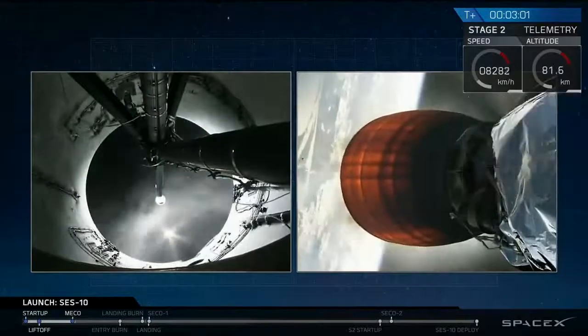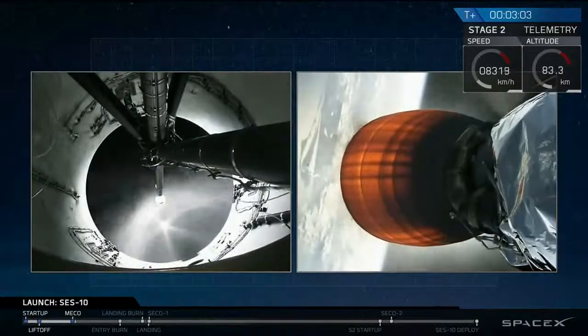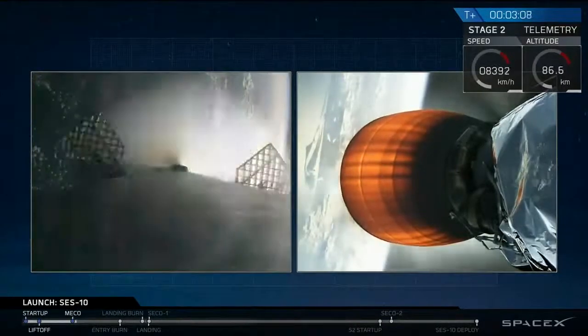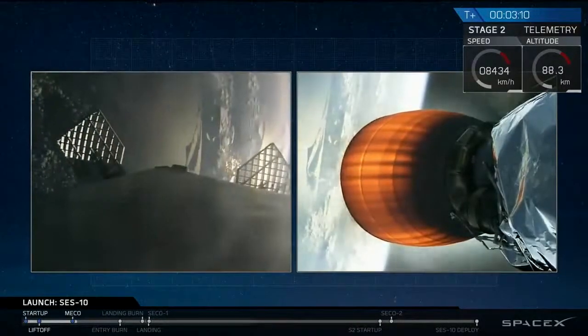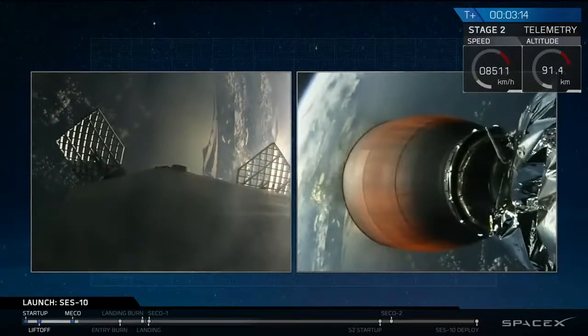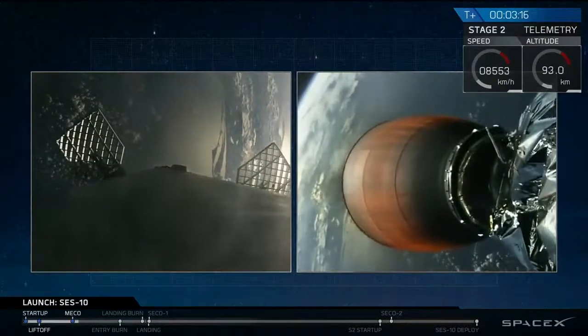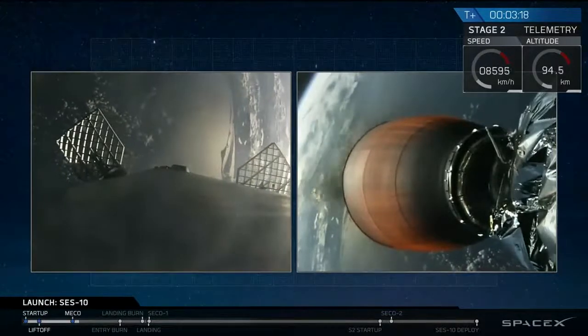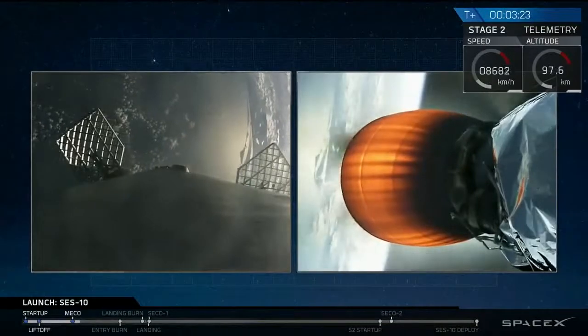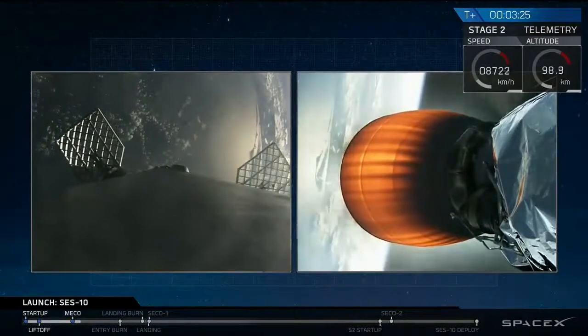3 minutes and counting. First stage successfully has separated. Second stage is up on power. Trajectory looks nominal. All systems continue to be go. Next major activity in about 20 seconds. We're going to look for fairing separation around the SES-10 spacecraft.